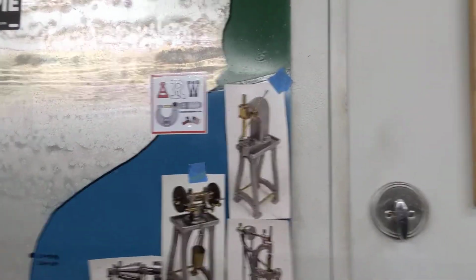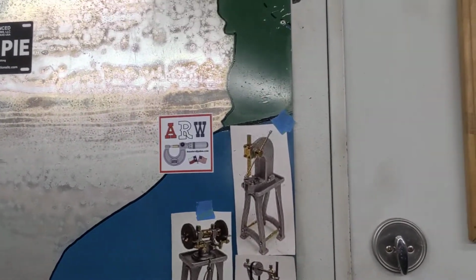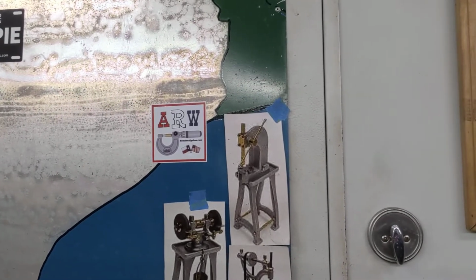Harold's over at the ARW, American Redneck Workshop. Harold, that sticker looked just perfect up there.